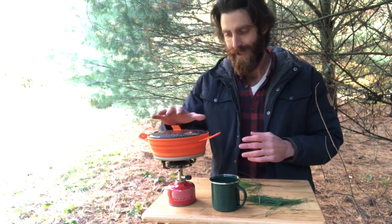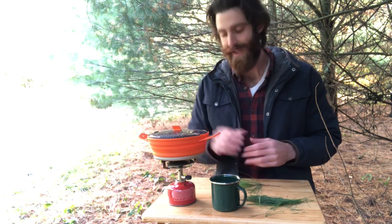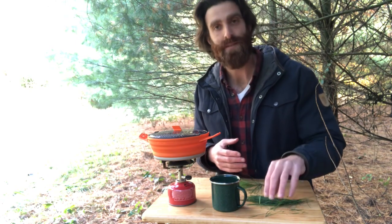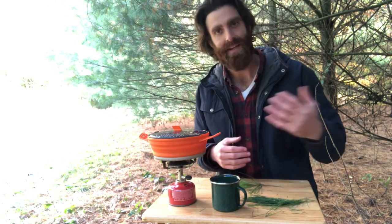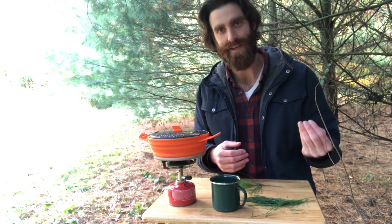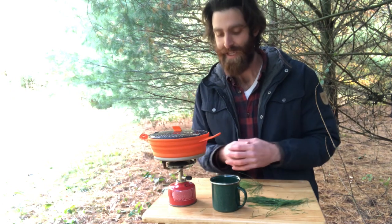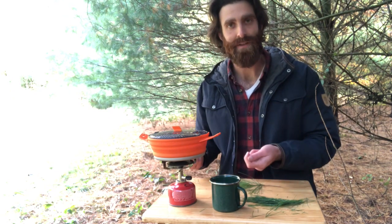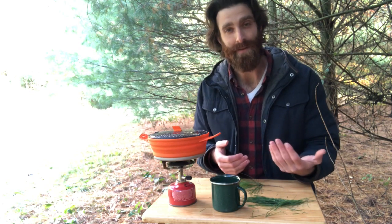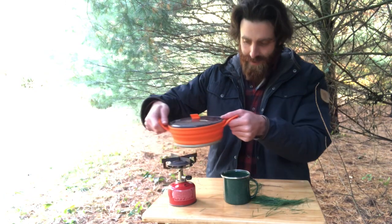So I've got this here, it's just about done. So again, bringing water to a boil, but I don't like to boil the needles in there because that can actually kill off the vitamin C, the really essential nutrients for why we're making this. So when it comes to a boil, turning the flame off, or taking the pot off the flame and letting that steep for about 10 minutes. So this is about done.